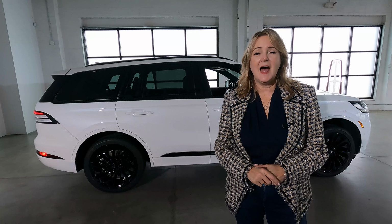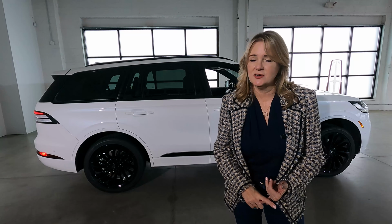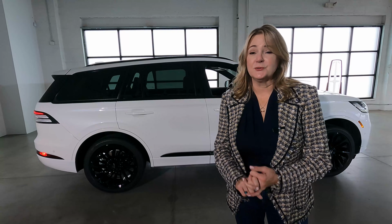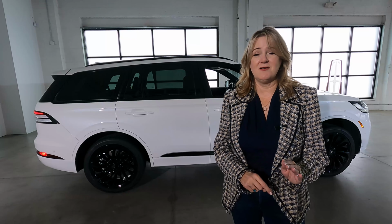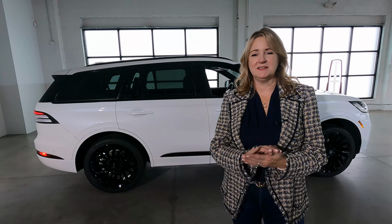But the big news is how much is standard. So 400 horsepower twin turbo engine, standard. Panoramic sunroof, standard. Blue Cruise, standard for 4 years on all models. That's pretty amazing. The new multimedia system, standard.